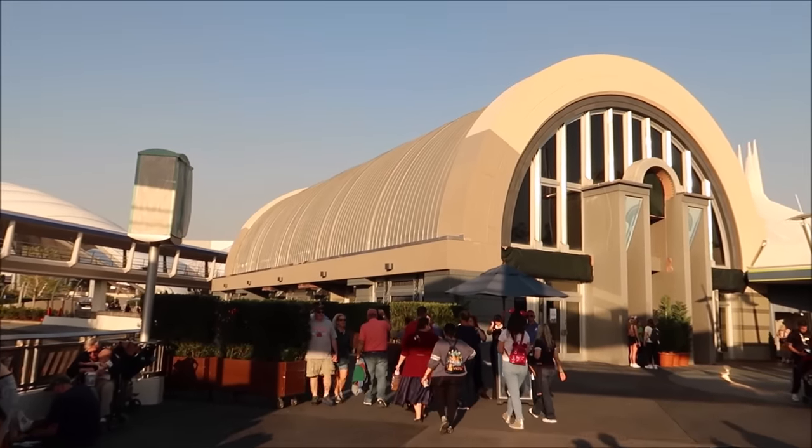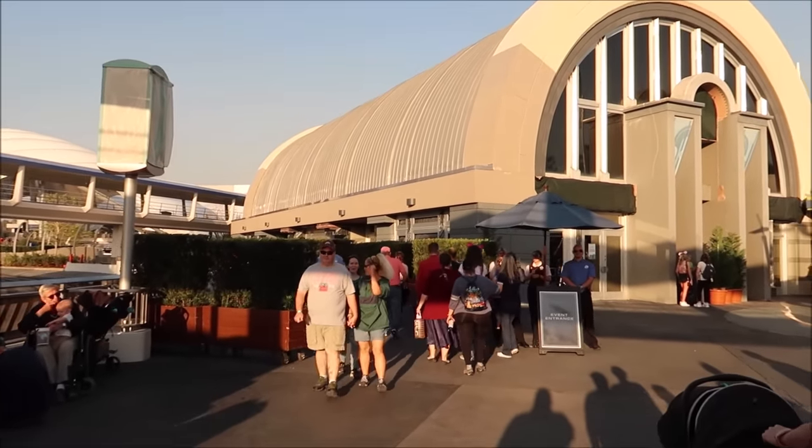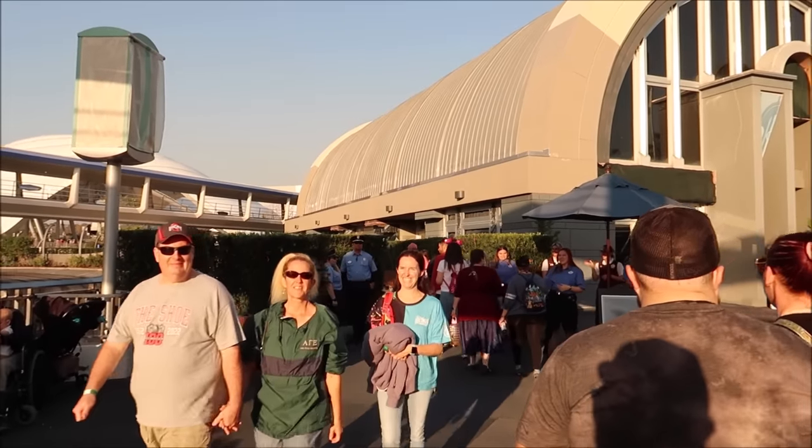And I think we're gonna actually head on in. We're going to the left of Space Mountain, and I think this is gonna be the regular entryway.